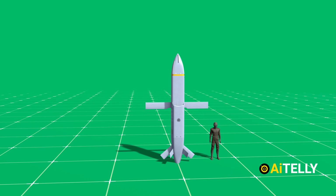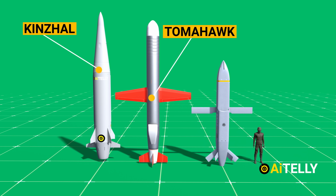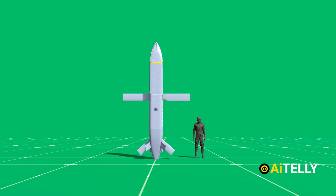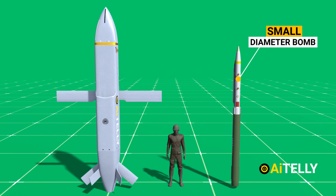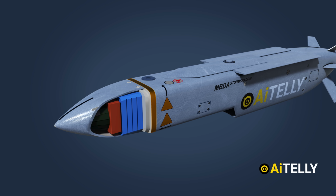Even better, let's compare this to the American cruise missile or the Russian missile. As you see, it looks a lot smaller than its counterparts. Also, not to forget, it looks a lot similar to the small diameter bomb when it opens its wing, animated in our recent video. Let's take a look at the interiors and parts of the missile.